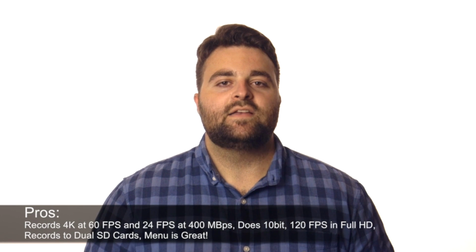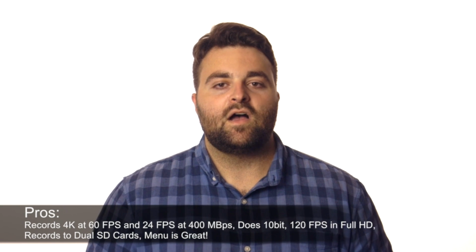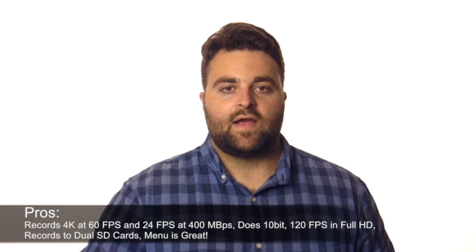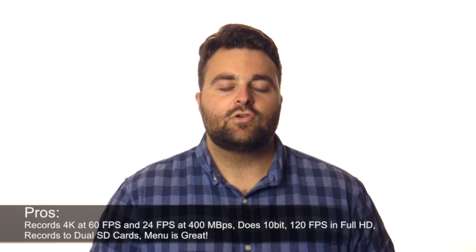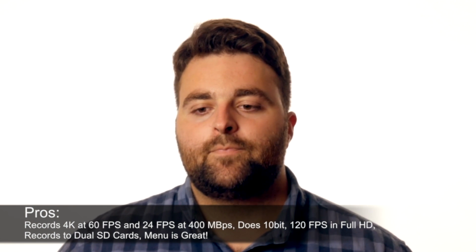The GH5 has amazing color profiles. I was quite blown away. I've used V-Log before. Here's some shots. We actually used this for the Surviving the Door intro, and this camera in slow motion is very good. It shoots at 120 frames, but also when you start shooting in slow motion, you're not gonna have the 4K. You're gonna be stuck with the 1080p, but it still looks really good.